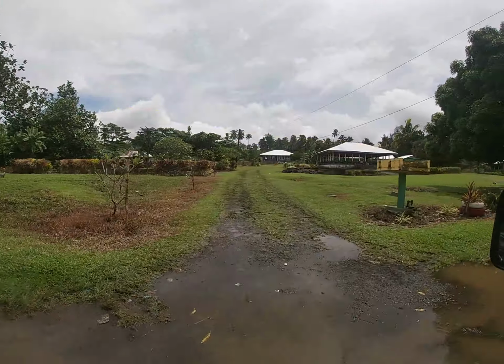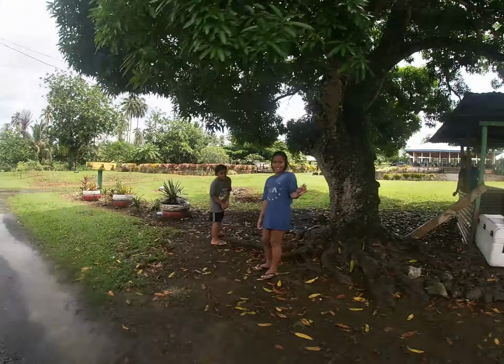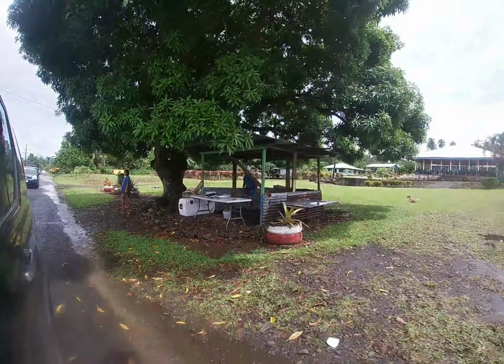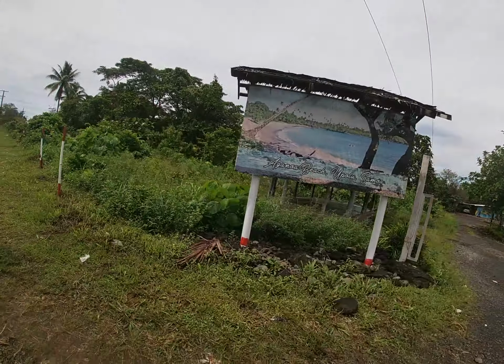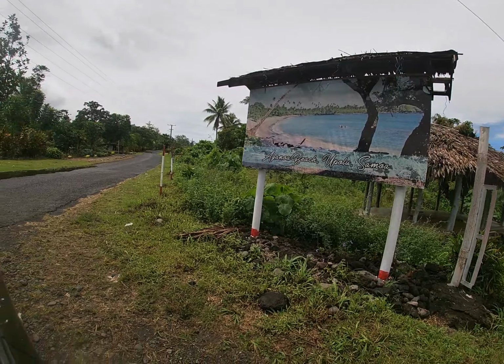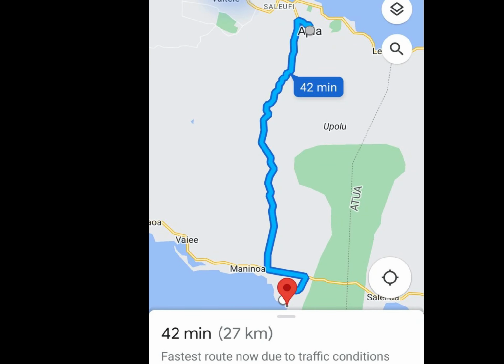Malo. Today's adventure was to the black sand beach, Aganoa. I think so. I'd say Aganoa, but you don't pronounce the G, it's an ng. So we're going to keep this one a big surprise. Or so James thinks. We don't want to tell you where it is.